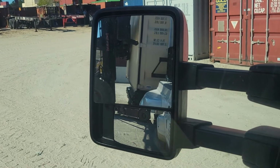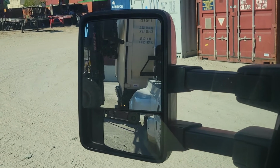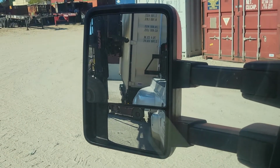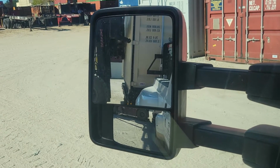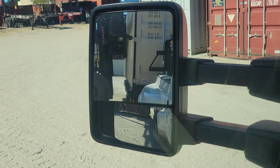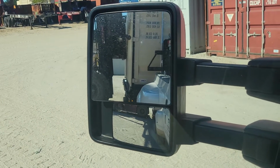Man, bouncing this thing on the trailer. Scrubbing the ground. You're pretty good at it though, from what I'm seeing. Shit, you got it pretty even on there. A little off. Hopefully push that side. My other mirror looking pretty straight.